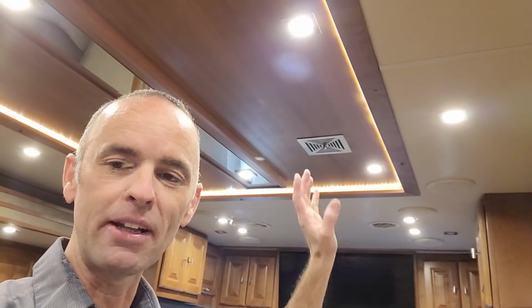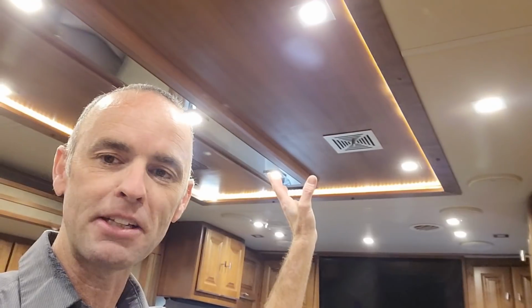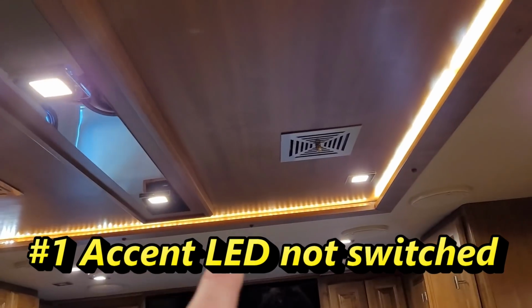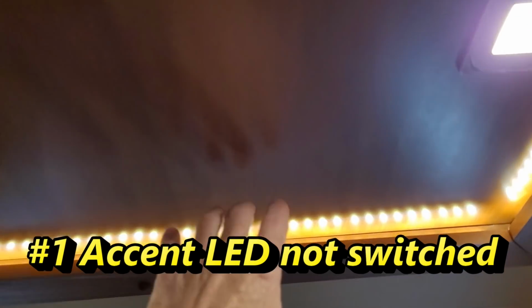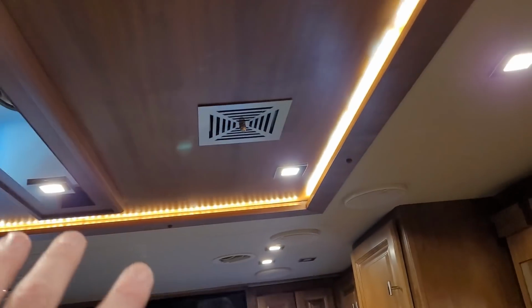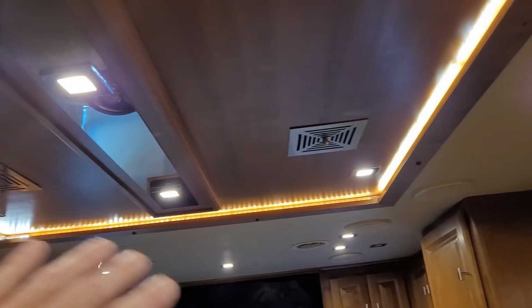But first thing on my list is actually right above my head. I really like this ceiling light package that they put together. In fact, I pointed out how beautiful it looked that you don't normally get on an entry-level diesel like this. But what I would say is these accent lights right there turn on with the normal ceiling lights. I would have really liked the way to just turn on the accent lights and not the ceiling lights.